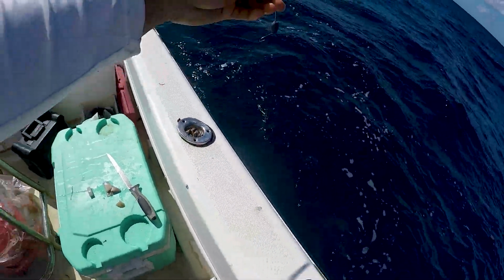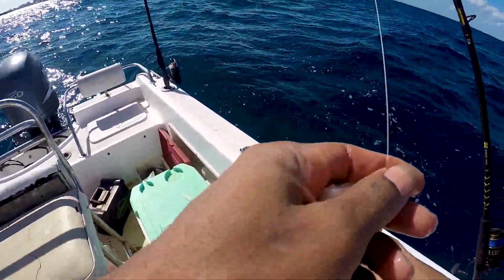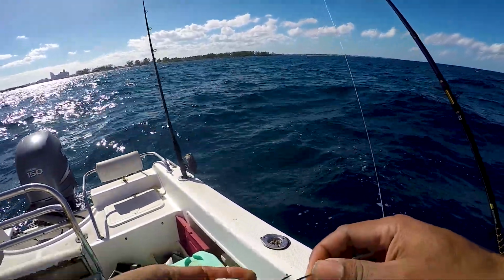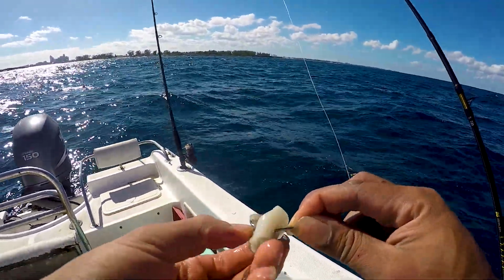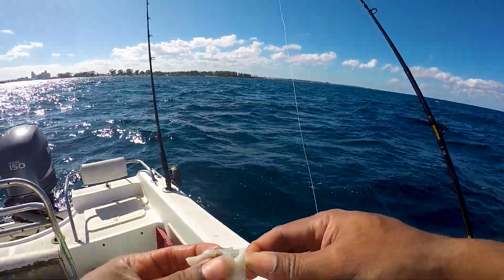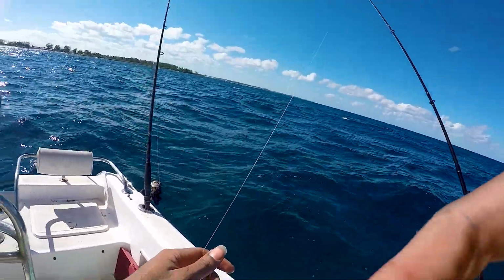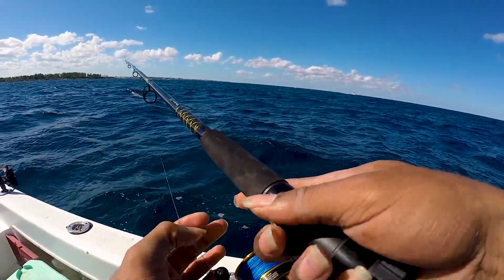I'm not sure if this is true elsewhere in the world or even here in the Bahamas, but in my experience, yellowtails like white bait. If I cut a chunk of squid, flip it inside out, put it on my hook, that usually increases my chance of getting a yellowtail.